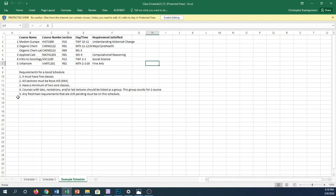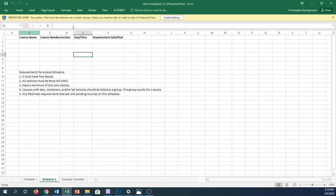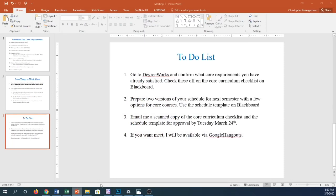And then any freshman requirements that are still pending must be on the schedule. So if you're missing your Comp 2 or your Phil 1000 or Theo 1000, I'm going to be looking for that on the schedule, and if I don't see it, I'm going to kick it back to you saying you need to put that in. So what you're going to do is put those in for Schedule 1 and Schedule 2. You're going to save it, and then you're going to email this to me also. So you're going to prepare those 2 versions of the schedule and the template.